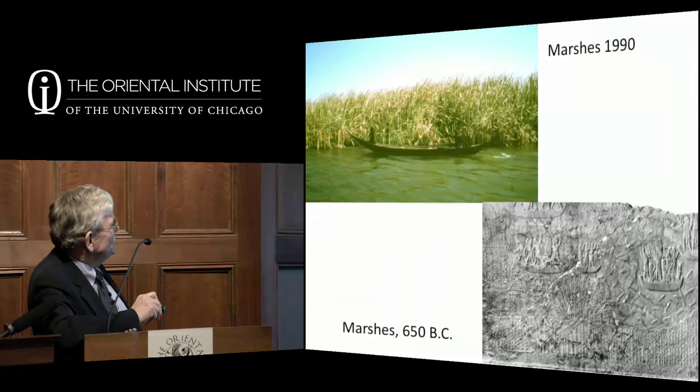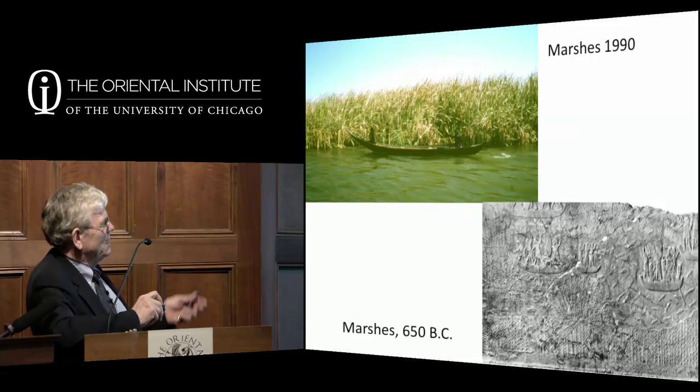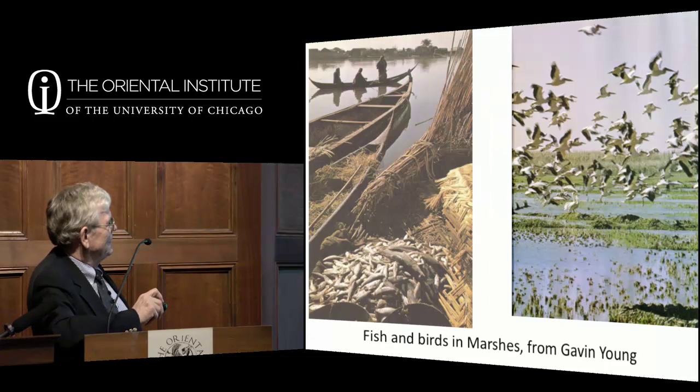You use those marshes because they are fantastic sources of plant and animal life. This is a scene from an Assyrian relief where the Assyrian soldiers are chasing Babylonians in the marsh. And the marshes have always been a place of refuge. People who get in trouble with the government run to the marshes, and they hide in the marshes. And that has always been the case. There are ancient Babylonian records like that.